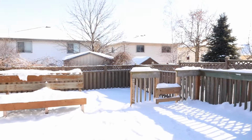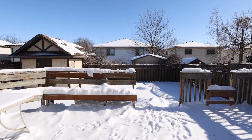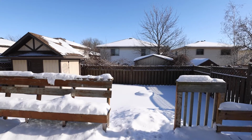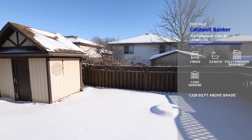The rear door in the kitchen welcomes you to a large deck overlooking a private fenced rear yard. There is a fire pit and a garden shed with a poured concrete floor in the backyard, making it a functional space for entertaining and storage.